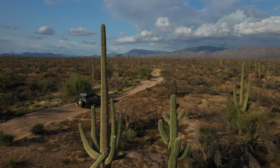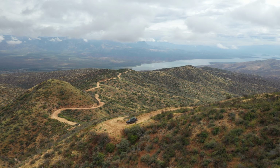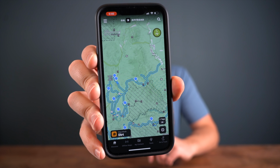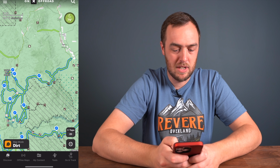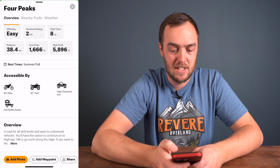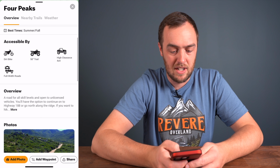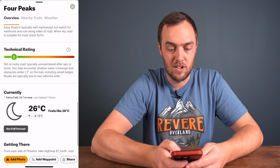The Onyx app is great for finding individual trails while you're out traveling. In my latest video that came out last week or over the weekend, I used it to find the Four Peaks Trail just outside of Phoenix. And you can see that it has those blue highlighted trails. Those are recommended trails. And when you click on them, it comes up with a trail rating. So you got an overview. This one's easy, had a technical rating of 2 out of 10. Tells you how long it'll take, distance, what it's accessible by. Has an overview as well as some pictures, description of the route, and current conditions.